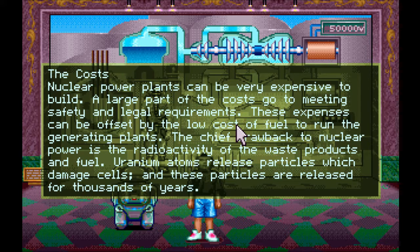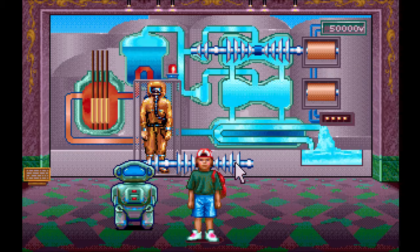Nuclear power plants can be very expensive to build. A large part of the costs go to meeting safety and legal requirements. These expenses can be offset by the low cost of fuel to run the generating plants. The chief drawback to nuclear power is the radioactivity of the waste products and fuel. Uranium atoms release particles which damage cells, and these particles are released for thousands of years.